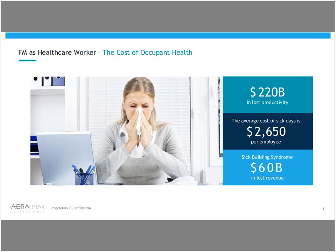So as we all know, a facility manager's role is important because it has a direct correlation to the cost. There is a lot of cost associated when people get sick and lost productivity. Over $220 billion in lost productivity. The average sick day is in the thousands of dollars per employee, and that's related to quality that goes down, the cost associated with bringing in additional help, things of that nature. And then we also know that sick building syndrome generates a lot of lost revenue. A big problem is when people get sick or they're not present to do their job, there's a giant financial implication to the organization.